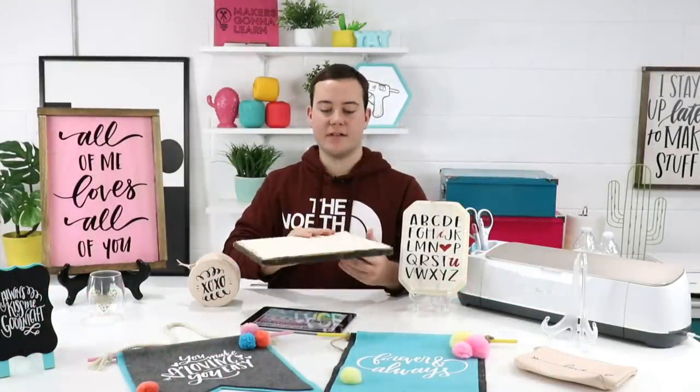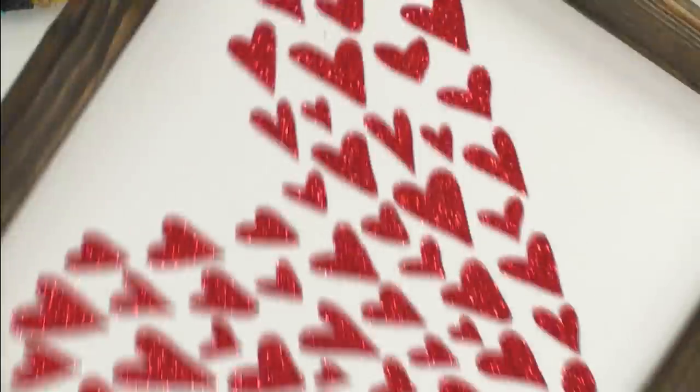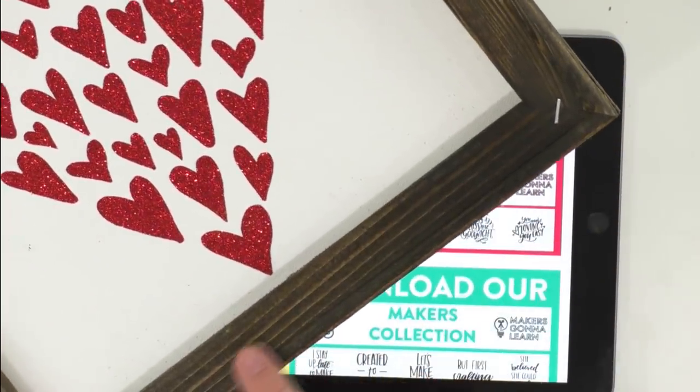And then let me flip it over for the back. If you've never made one of these, this is the back of what mine usually look like. You seriously rip apart your canvas, you iron on, cut and iron on, then you're able to staple. And then of course you stain or paint this separately. I love using stain so you can still see the wood and things like that.